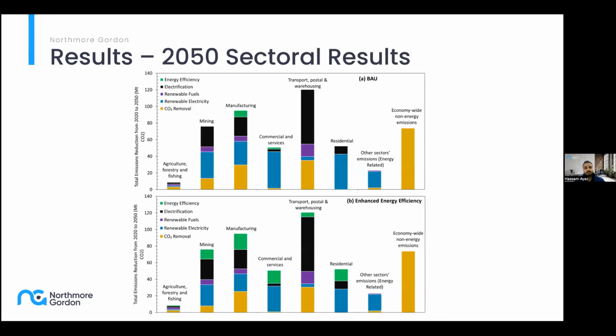So this figure represents the 2050 emissions reduction per ANZ sector and contribution from each of the carbon reduction measures to meet the 2050 emissions reduction target in each sector. Figure A on the top shows the breakdown for the BAU scenario, and figure B at the bottom shows the breakdown for the enhanced energy efficiency scenario. Similar sectoral analysis for high electrification and high renewable fuel scenarios have been conducted, but have been presented in the report due to time limitations and have not been discussed in this presentation.